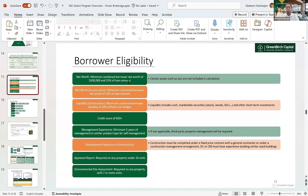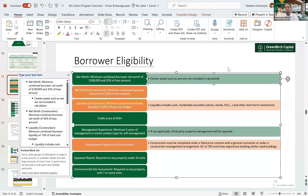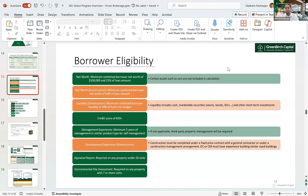So in more detail, you need to have a minimum of $100,000 net worth and at least 25% loan to net worth. Now, certain assets like cars, you can't count your cars, whether they have car loans or not. CMHC doesn't count them. Same thing if you have RSPs, RESPs. If you had to cash them out, you'd have to pay some penalties and some taxes. So CMHC discounts them by 50%. So there's some calculations you have to do there.